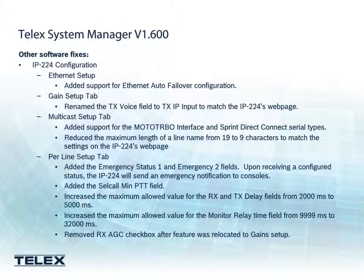On the per line setup tab, we added a cell call min PTT field and emergency status 1 and 2 fields. This would be used for receiving a configuration status in Sprint Direct Connect. Increased the maximum allowed value for RX and TX delays and for the monitor relay time. The RX AGC checkbox was removed after the feature was relocated to the gain setup page.